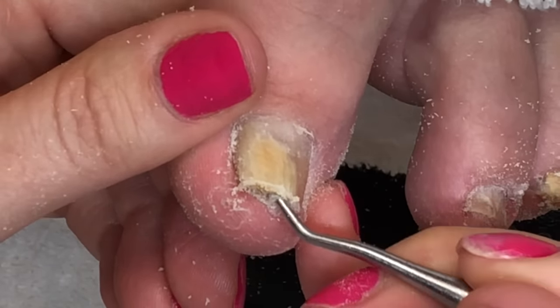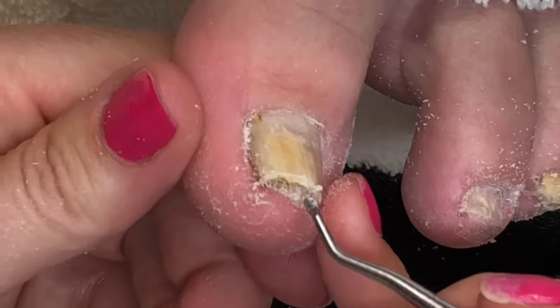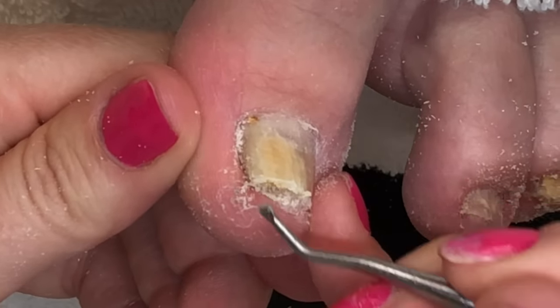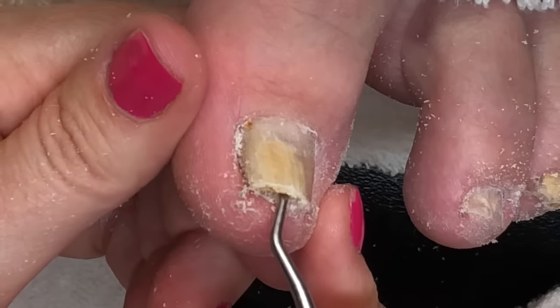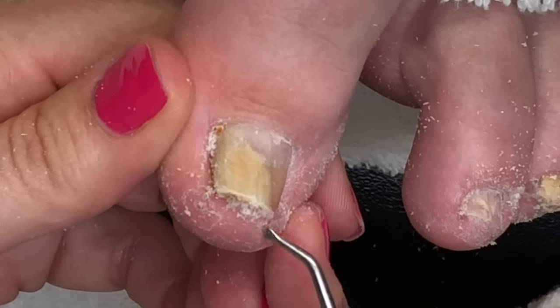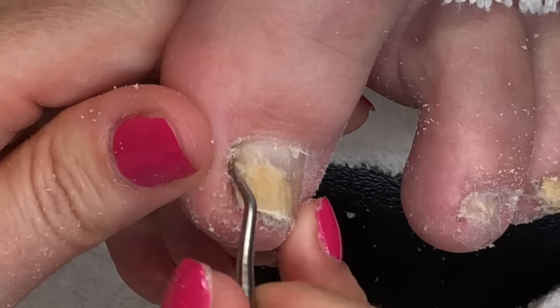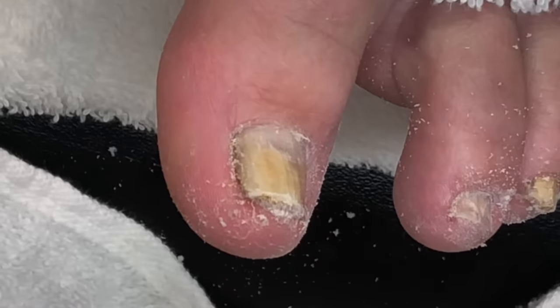How's that feel? Fine. I've got to make a little space for when you put that stuff on it, because I want it to go underneath the toenail. Okay. Really, if I had some pain, I'd be like, do whatever you gotta do. You would tough it out.